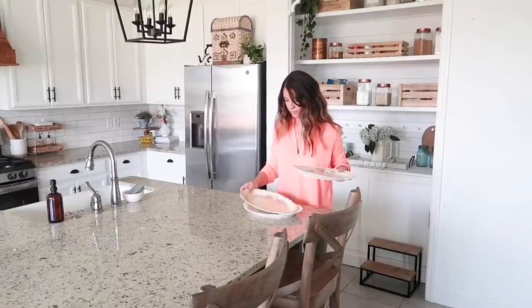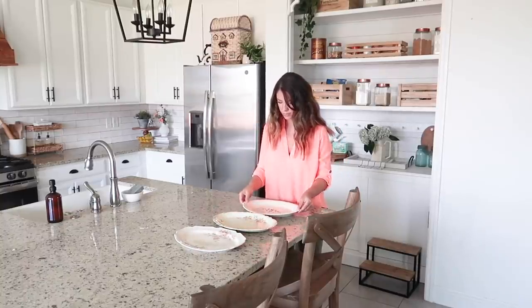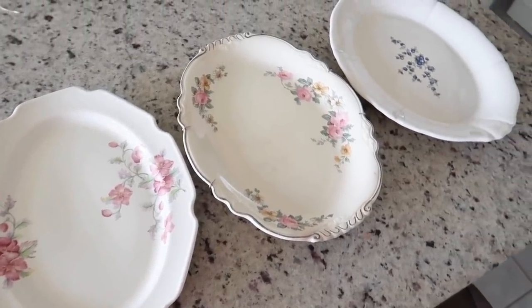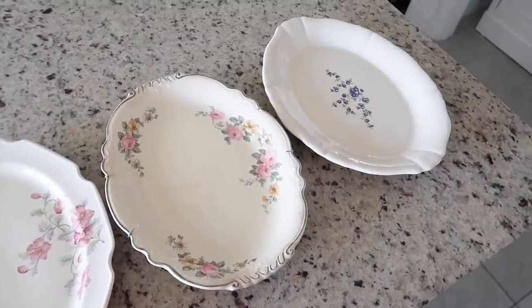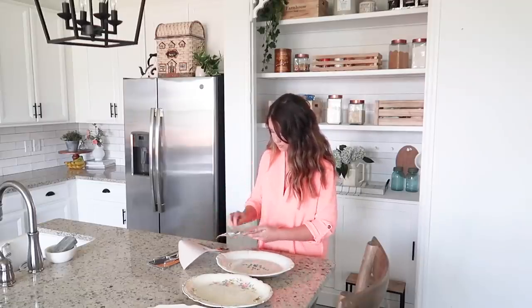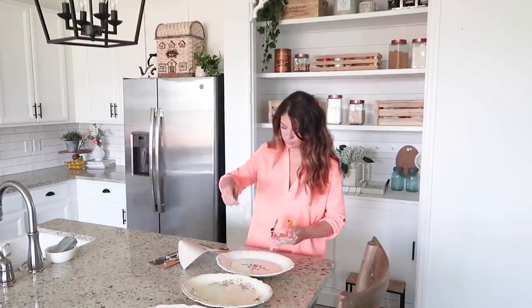I've been collecting vintage china platters and finally have a set of three and thought this wall would be a perfect place to display them. I really had no idea how to hang plates to the wall, so after I did some research, I found a product that had good reviews on Amazon and I'm hoping it will work well for these.